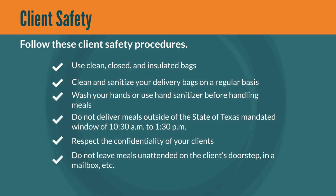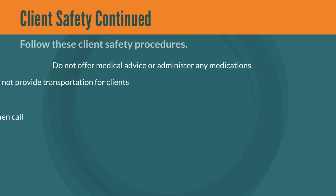Do not deliver meals outside of the state of Texas mandated window of 10:30 a.m. to 1:30 p.m. Please respect the confidentiality of your clients. Do not reveal their names, address, or any other personal information to others. This includes information you may have learned in conversations with your clients. Do not leave meals unattended on your client's doorstep, in a mailbox, or other location.